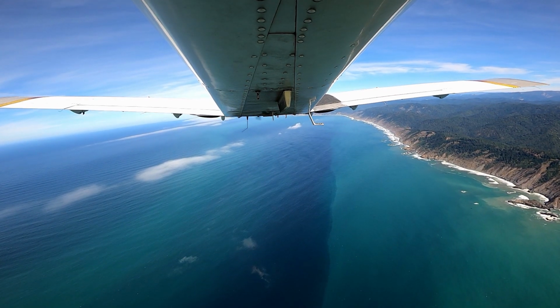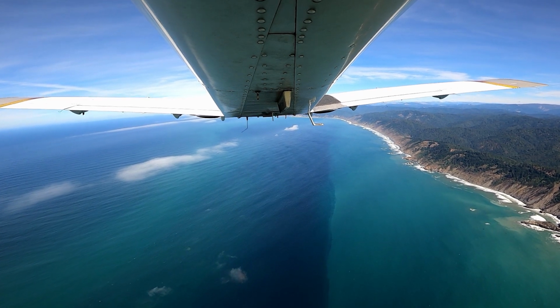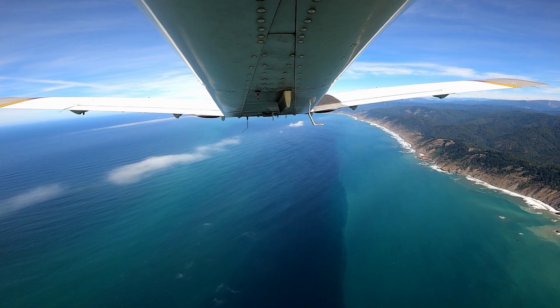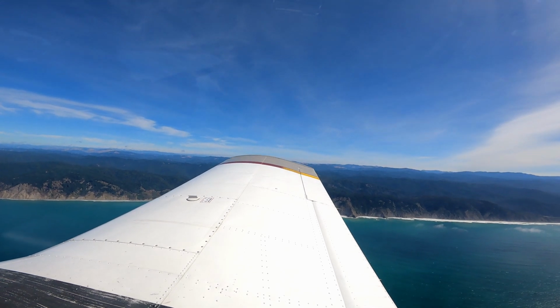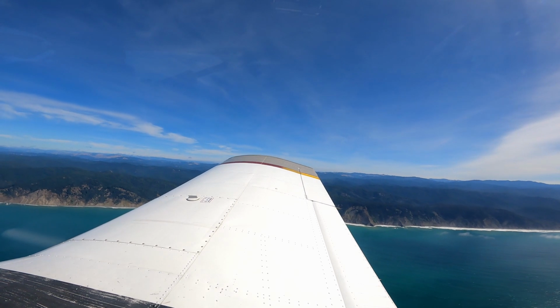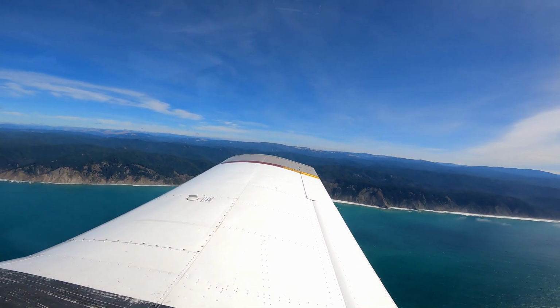Shelter Cove traffic, Piper Aero 75278 is 20 to the south of the field. Will be a straight in, runway 30 full stop, Shelter Cove. Shelter Cove traffic, Piper Aero 75278 is 15 to the southeast of the field. Will be coming in straight in, runway 30 full stop, Shelter Cove.